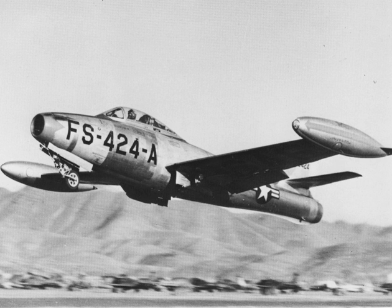F-84G was the first fighter with built-in aerial refueling capability and the first single-seat aircraft capable of carrying a nuclear bomb. On 20 August 1953, 17 F-84Gs using aerial refueling flew from the United States to the United Kingdom. The 4,485-mile, 3,900 nmi, 7,220 kilometers journey was the longest ever non-stop flight by jet fighters.